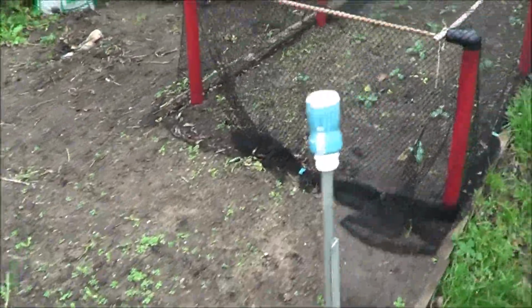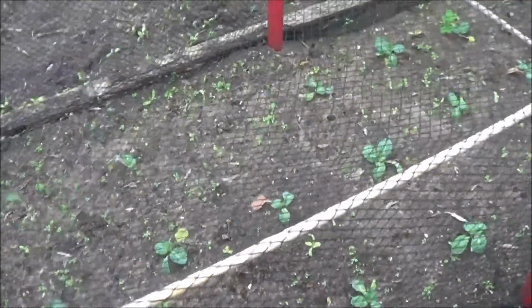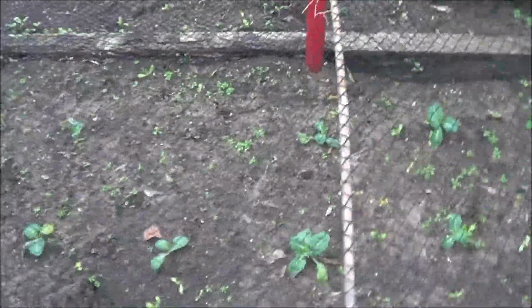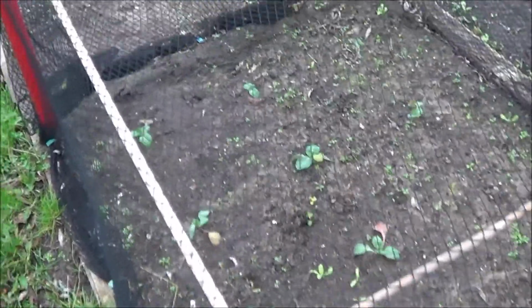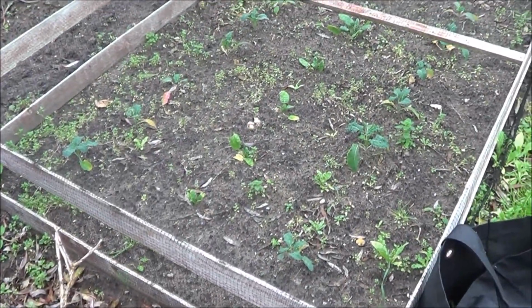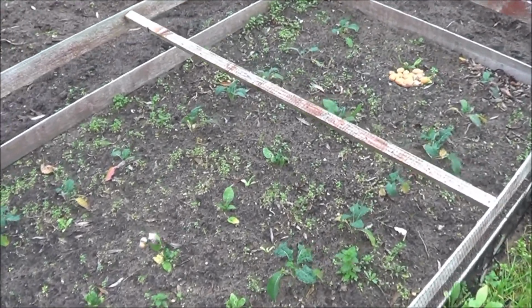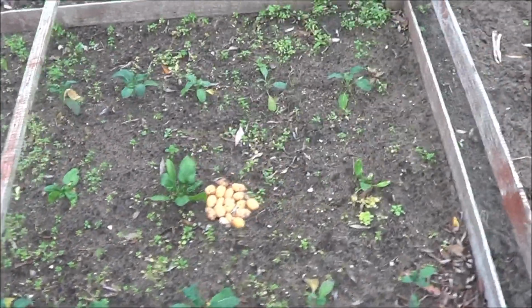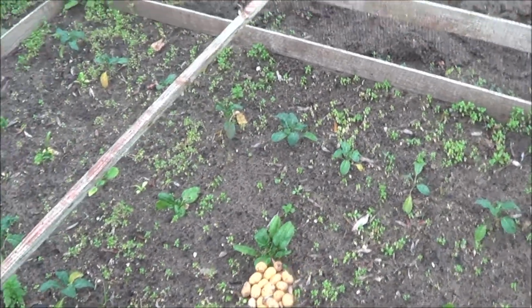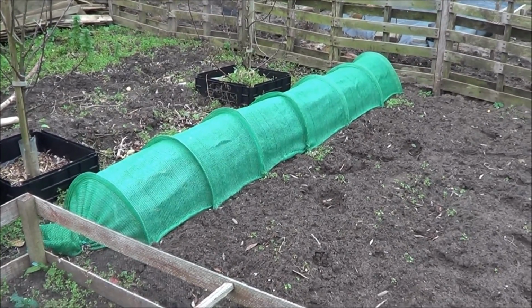We've still got some cabbages growing in this netting cage here, and we've got kale. Just come over to this side, we've got kale growing in that one, all under netting, because we do have pigeons and pheasants who are a bit of a nuisance really, and we've got some more kale growing under that green cloche there.